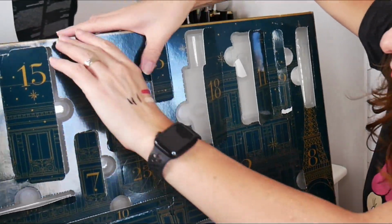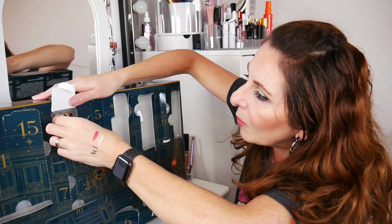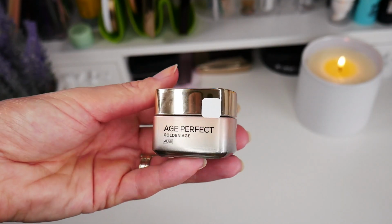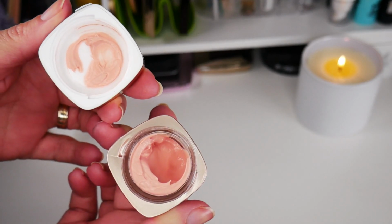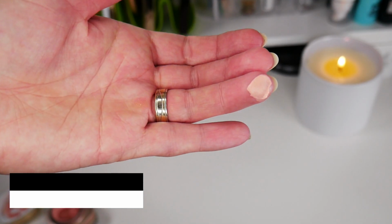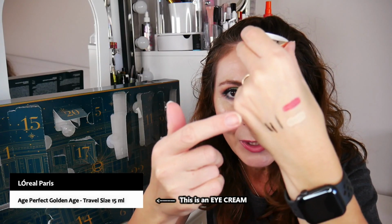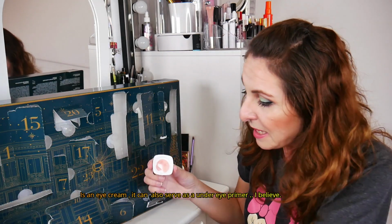And this looks like another blush. No, what is this? Let's find out. It's a pink, like a salmon pink. Oh, this is really smoothing. So it has instantly blurred my pores on the hand. So this is a blurring primer. I've never heard about this.